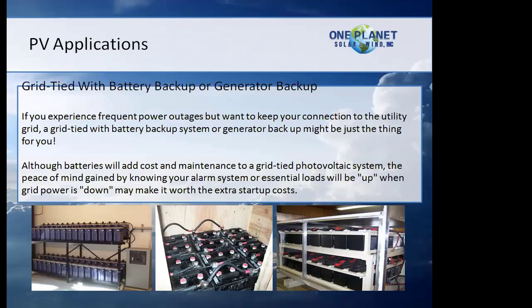Now, if you experience frequent power outages, but want to keep your connection to the utility grid, a grid tie battery backup system or generator backup system is the thing for you. Just simply is. Although batteries will add cost and maintenance to a grid tie photovoltaic system, the peace of mind is gained by knowing your alarm system, essential loads, your refrigerator, all of those things, what we call critical loads, will be covered.